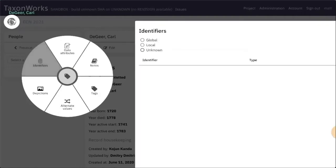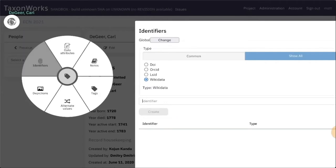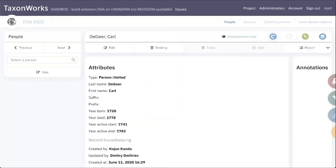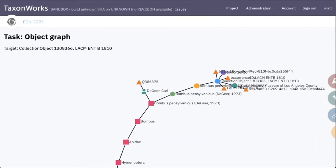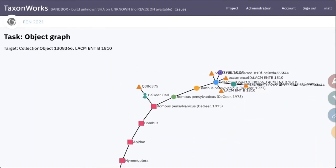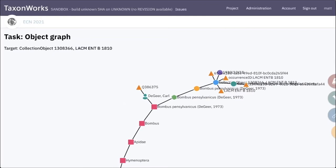Choose global, choose Wikidata, paste the Q number, and create it. Now when I come back to our graph and reload it, I can see my identifier appear on my person that's attached to my thing, the name, and I've added another identifier to my graph.